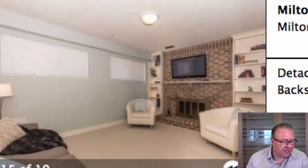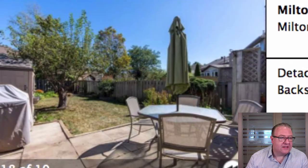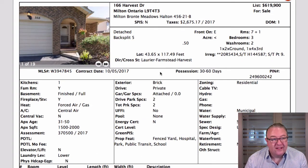So you go up a level, you've got a family room. You go up another level, you've got your bedrooms. And they're all 5 or 6 stairs. You go down a level, you see this floor, and you've got nice sized windows. Then you go down another level, and you've got your basement. It's a good sized property too. For this area, 43 by 117 is a nice size. 620. It's the same price as a townhouse, and it's looking good.